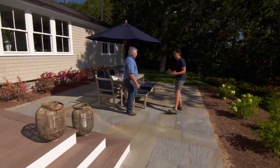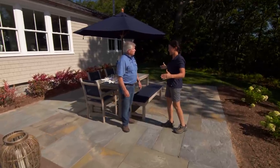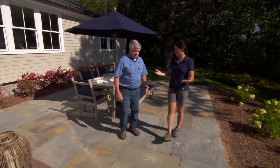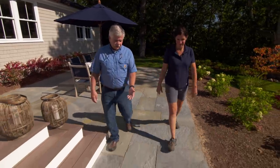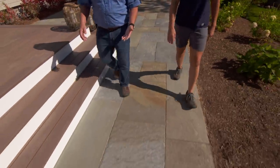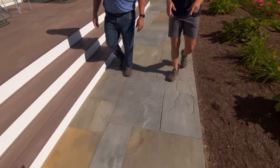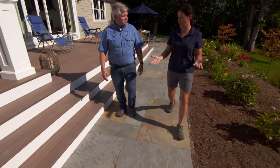So in the original plan, we were gonna take the patio all the way to the end of the house. Right. But there were also budget constraints, so we said, why don't we shrink it instead of changing what it is. Nice. Now this is the same bluestone basically that's in the front, but it has a different texture. In the front, we have thermal bluestone. This is called natural cleft. It has the texture and a variety of color.